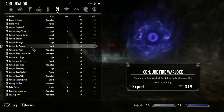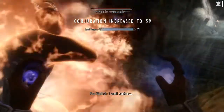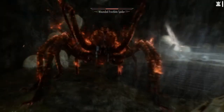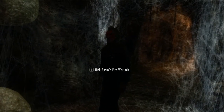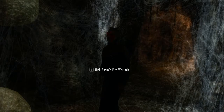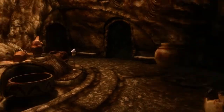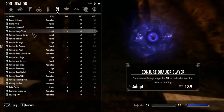Alright, let's just get you dealt with quickly. Get that thing off of me, man. This is a Fire Warlock. He is the expert level. He is quite potent. What's good? We should have some Draugr down here, because I have something specially made for them. It is the Draugr Slayer.